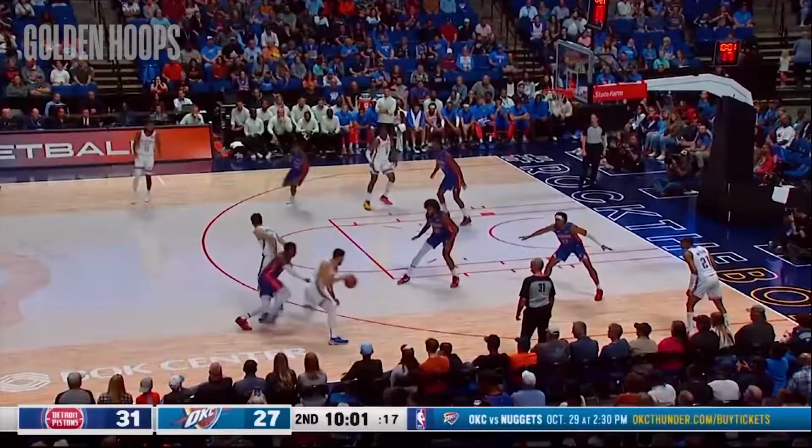Spots up, looking for another one. Can't get it. Holmgren, the putback, plus the foul! Gilgeous-Alexander was late on the pass, but found Holmgren for the reverse slam dunk. The slender slammer.